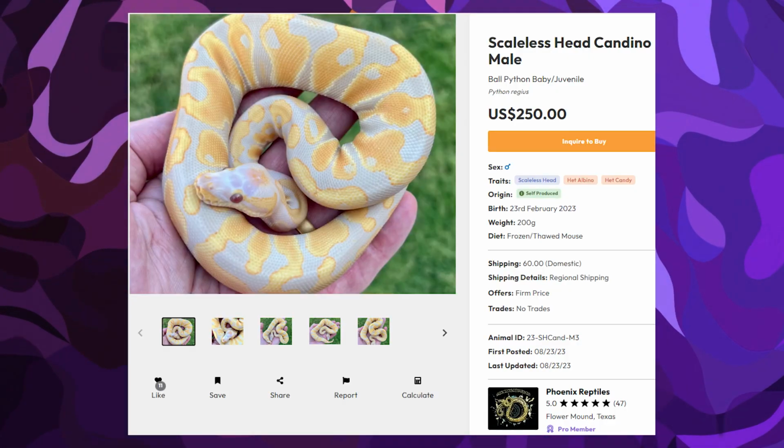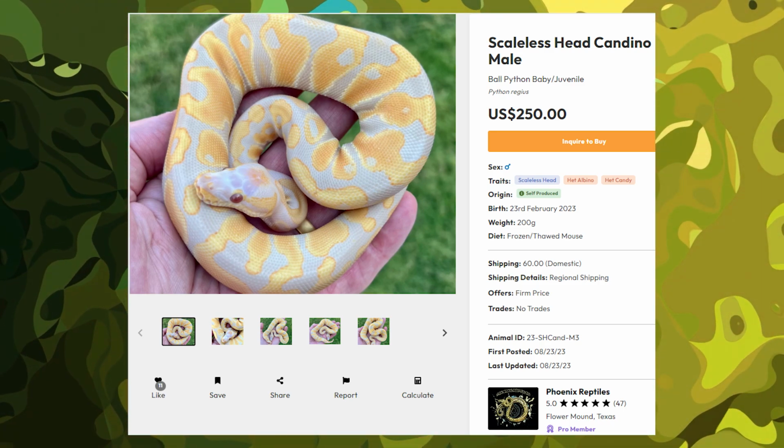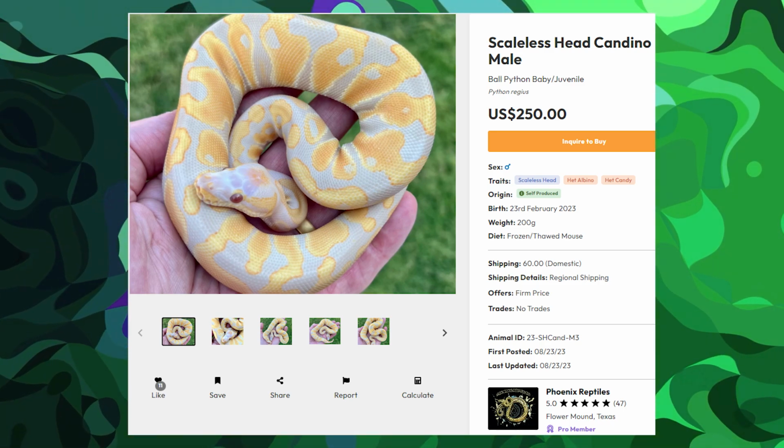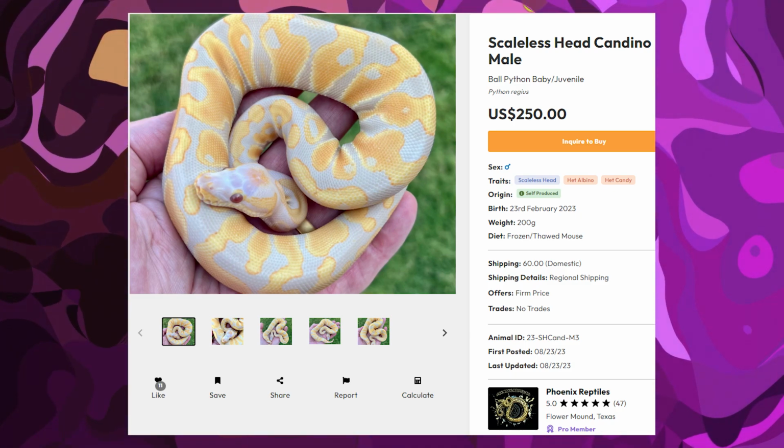These are 2 different genes, and they're both recessive genes. So theoretically, they should not actually be compatible, right? Wrong. If you breed an albino and a Candy together, you get Candino. Here's a really good example of a Candino, and I find them a little bit more bright, but they seem to glow. It's the best of both worlds. You have a bright snake, but it has these lavenders in between. They quite literally look like a glowing sticker.